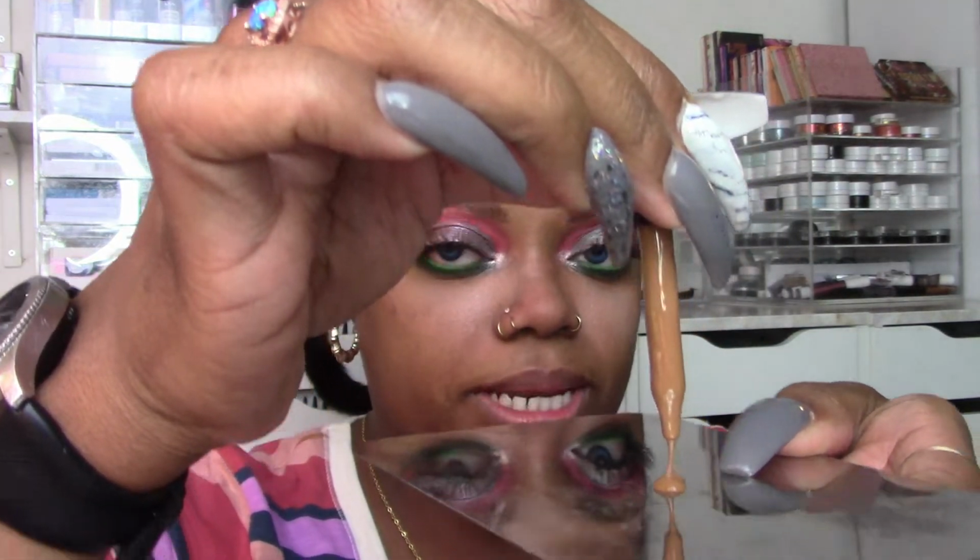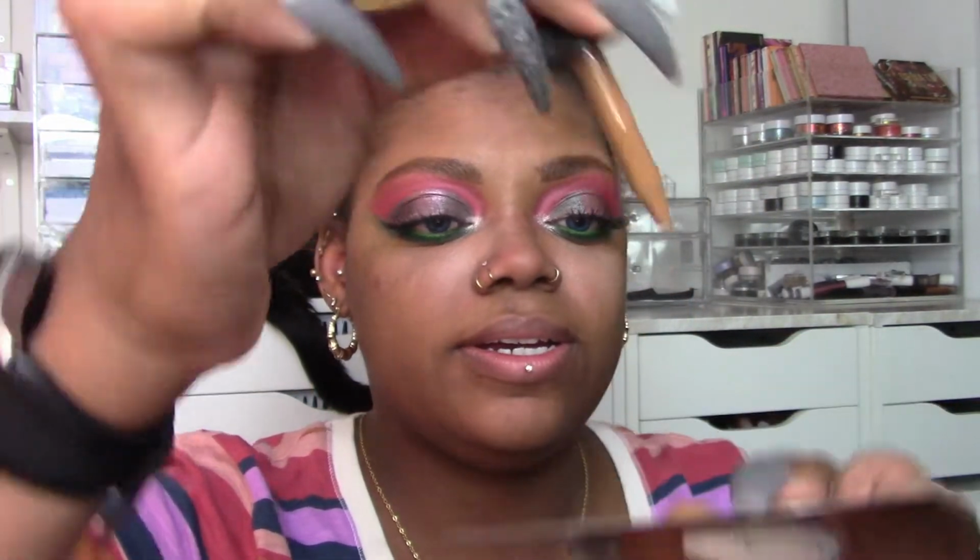Let me get a brush. All my brushes are dirty. Don't judge. We're gonna use a dirty brush. Oh well. Anyway, so I'm gonna take some of this and go ahead and put it on my, I was gonna say palette here. That might be enough. I don't know.